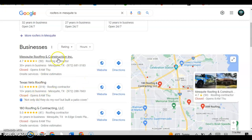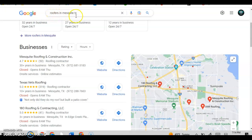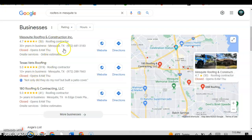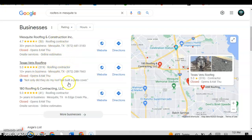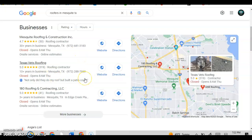So on here, you want to get on the map pack, because when people search up certain businesses, like here we search up roofers in Mesquite, Texas, everybody knows that people click on the first ones that they see, right? This is why it's so important for you to get on the map pack, and we will be more than glad to help you. So those are the 3 tips that I actually have for you: content, backlinks, which give you the power, and then citations that help you rank, especially here on the map pack.